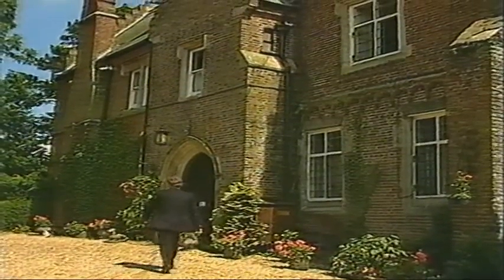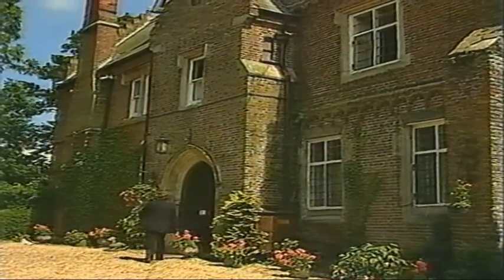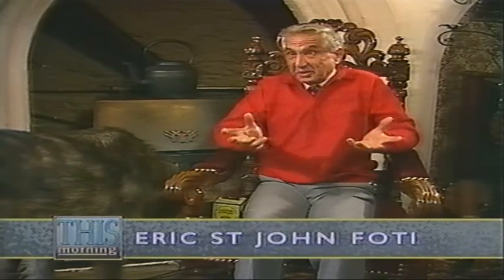Well Manor was given to the Ramsey Abbey Benedictine monks in 974. It was confirmed by royal charter by King Edgar. We've still got a copy of the charter, and they were here until 1539 when Henry VIII suppressed the Ramsey Abbey Benedictine monks. As I say, they've been here for nearly 600 years.